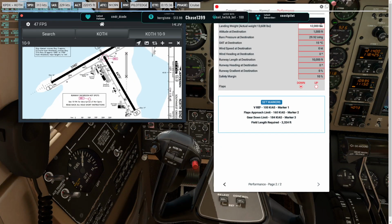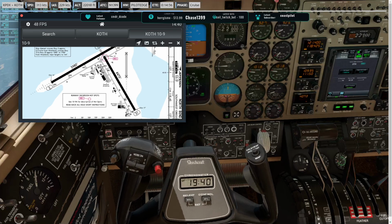Landing weight will be probably close to 3.5. Altitude is, I'd say, 17. That temperature's 17. Wind speed is 9 knots. You have to hit enter for each one of these. Heading is 350. Runway length. Air 1399, descend and maintain 12000, the North Bend altimeter 3000. Descend and maintain 12000, 3000, 1399.